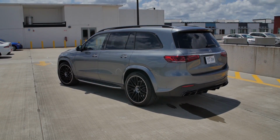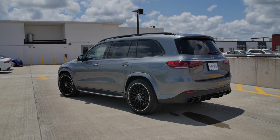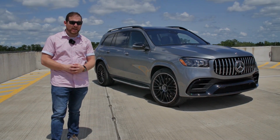This particular model is the new 2021 Mercedes-AMG GLS63. What does that mean? It means we've got a 603 horsepower twin turbo V8 under the hood. Let's go ahead and check it out.